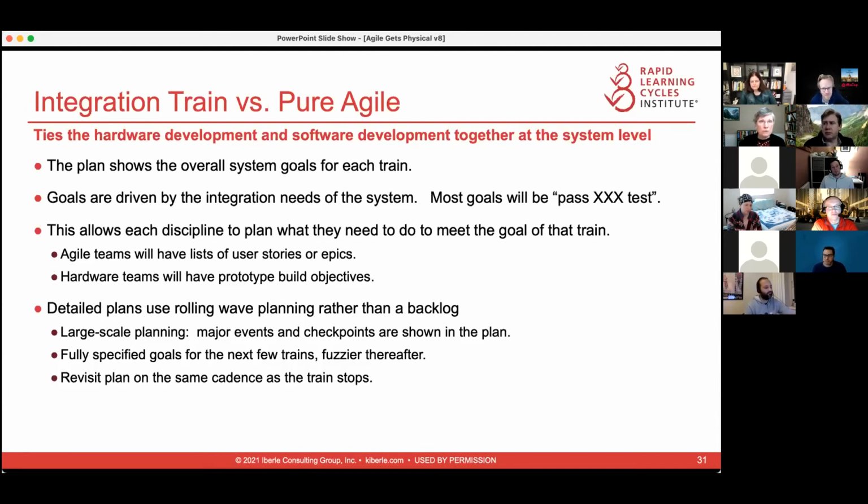So you can make an overall plan that shows the goals for the train, and the goals are driven by the integration needs of the overall system. An awful lot of the goals look like we need to pass these tests. Why do we need to pass these tests? Because they're describing basic features that we have to have. But having the tests defined in a way that links to user behavior and user stories allows each discipline to plan what they need to do to meet the goal of the train. The Agile teams typically have epics, user stories, a backlog. The hardware teams more likely have prototype build objectives and a more time-based plan, and are not using a backlog.